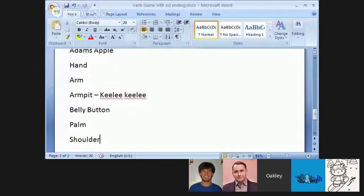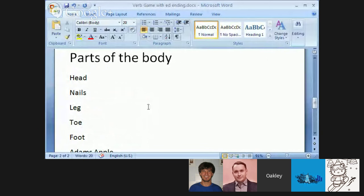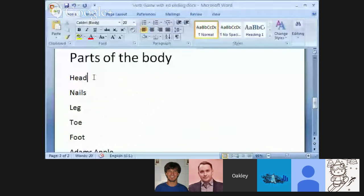Okay. Why are they good ones? Why am I reacting? I'll tell you why. Because now you guys all know English words, nouns for parts of the body. That's fairly basic elementary English. But now what happens when we add ED? Headed. Can I use this as a verb?